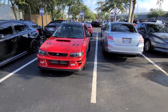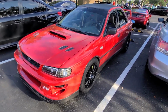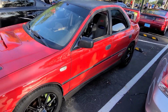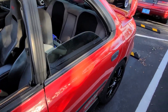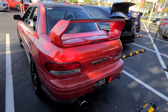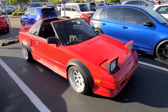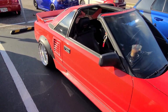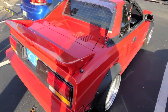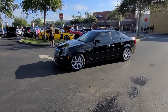Oh yeah, my favorite body style is Subaru. I always call this the Colin McRae body style. But if this was the blue with the gold stars on the side, perfect in my mind. Very nice. Lowered MR2 here. Don't see a lot of these first gen MR2s. Oh yeah, CTS-V.